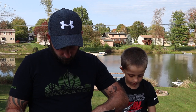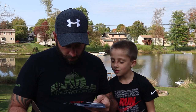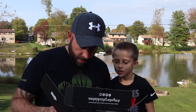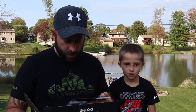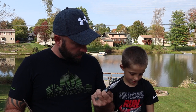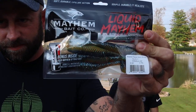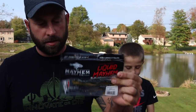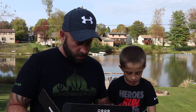Liquid Mayhem Thrust Minnow, $7.49. Ooh, swim baits. Also has some scent in there. Sunfish color. Bonus inside Liquid Mayhem Attractant. Alright. I mean, they look a little smushed though. Some of them look... Swim baits. It's attractive. How much? $7.49. Okay, what's next?